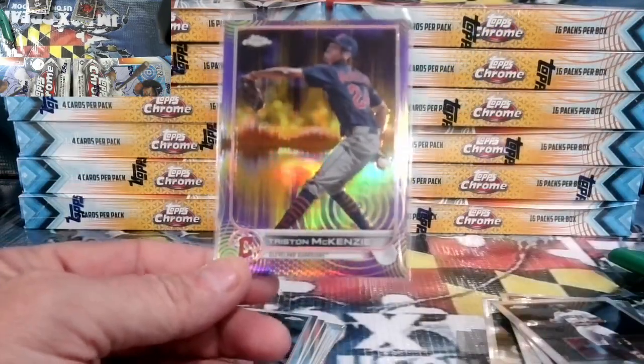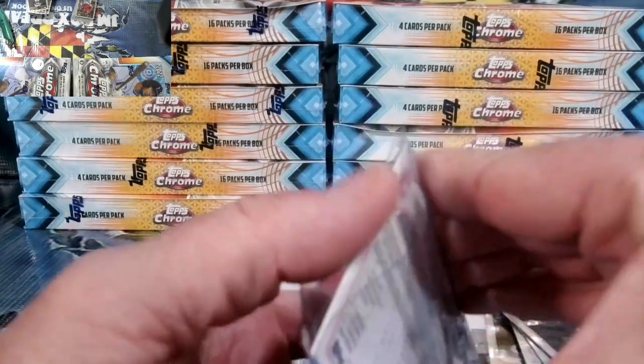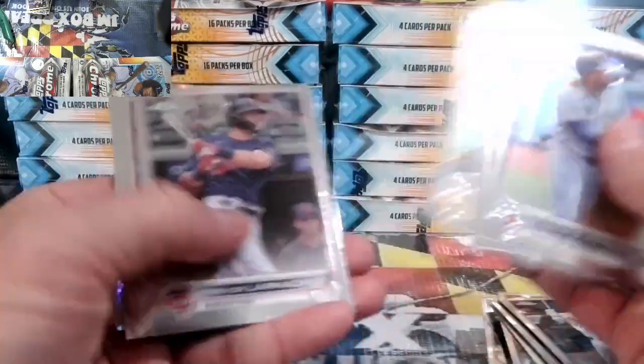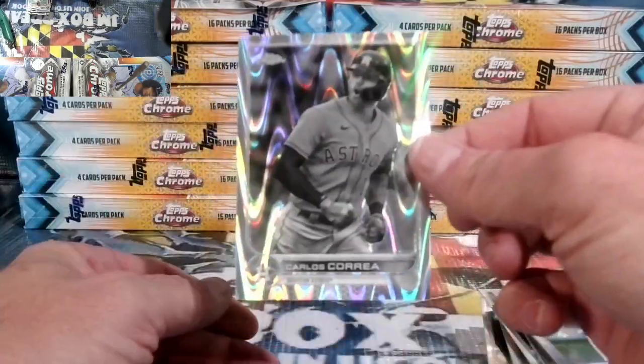These cards are cool looking though. We got Josh Donaldson, John Lester, Chris Bryant, and Carlos Correa.